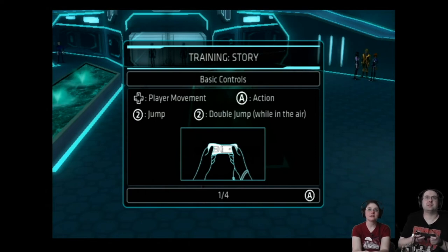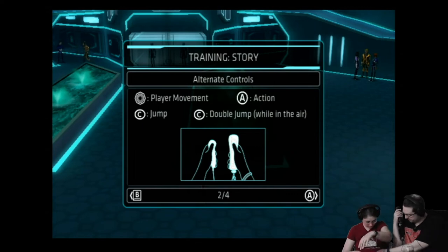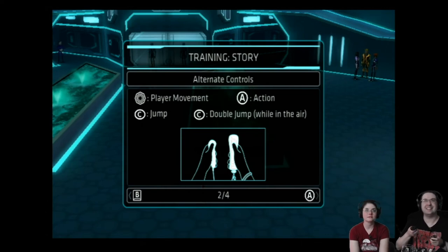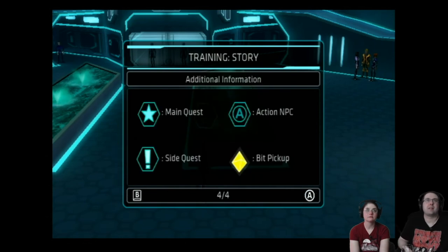Alright, player movement, action, two is jump, double jump. All right, the alternate clothes. Oh, okay. You know what? I'm gonna go that way. Where's the nunchuck? It's in my net. Gotcha. All right, so I can move with that. One of these is C. That's C. Why wouldn't it be Z? That feels more comfortable for it to be Z. Stupid. A is action. All right. Minimap. Yeah. Main quest, side quest, chatter. Main quest, side quest, action, NPC, bit pickup.